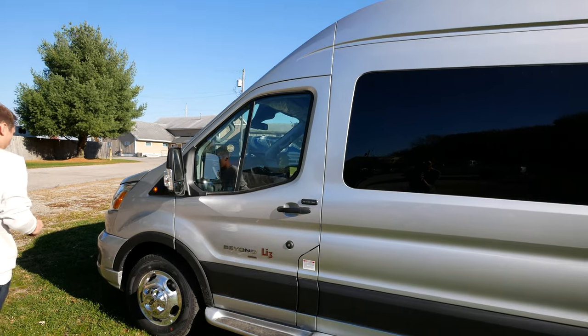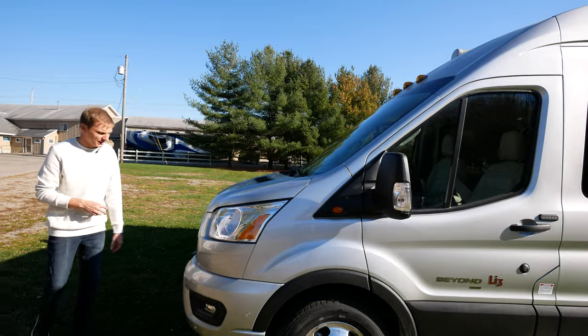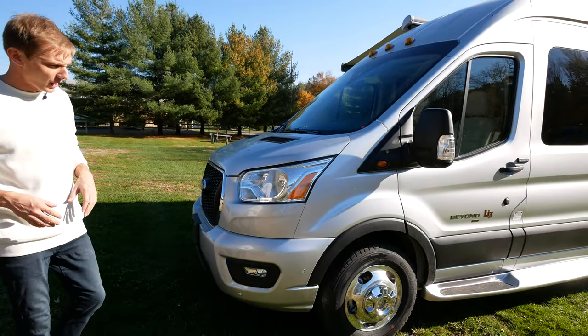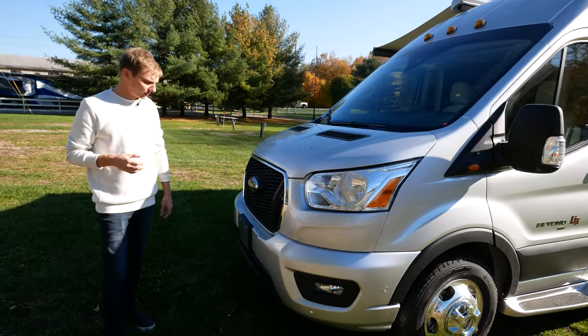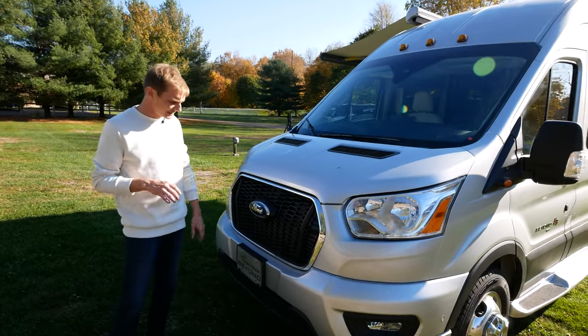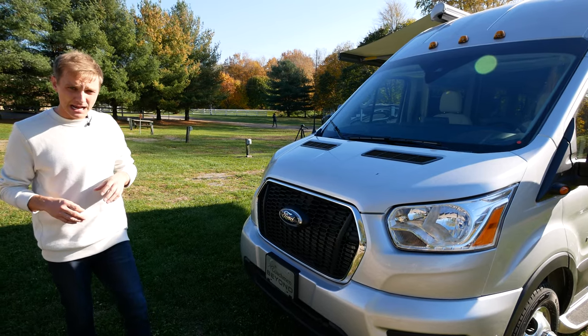So moving to the front, again, these are those sensors that I explained in the rear of the coach. These are your front parking sensors. Really, really help with parking in your tight fitting situations. Fog lights, standard throughout now on the Fords, very nice. Front camera system as well. This has the Co-Pilot 360 system, so it has a front and rear camera.